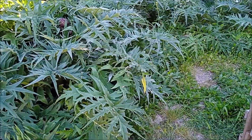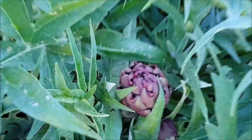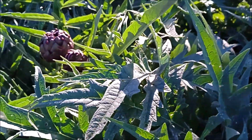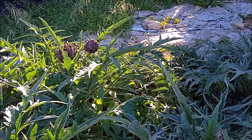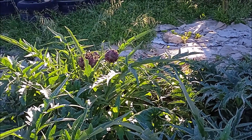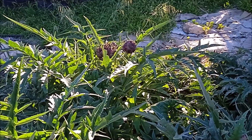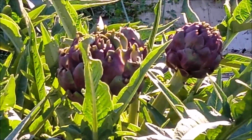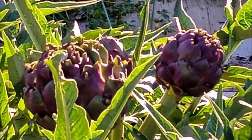All the artichokes are really coming on now. I don't do anything with them at all. I just harvest artichokes every year. So many of them. And a massive one there. I need to harvest those ones at the back. So some really big ones there.